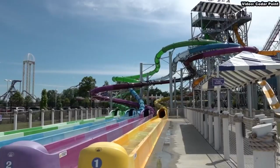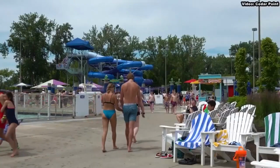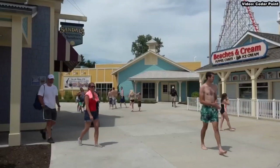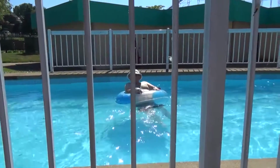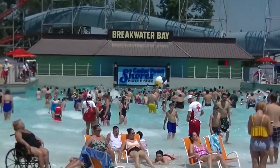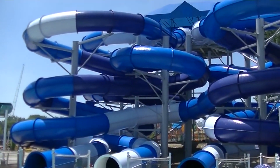Adjacent to Cedar Point is an incredible water park, Cedar Point Shores. Here, riders can enjoy a variety of slides and other attractions along the shore of Lake Erie. Take a relaxing lazy river ride on your own inner tube at Cedar Creek. Ride the waves of the wave pool known as Breakaway Bay. Zoom down the twisted enclosed slides at Lake Erie Nor'easter.